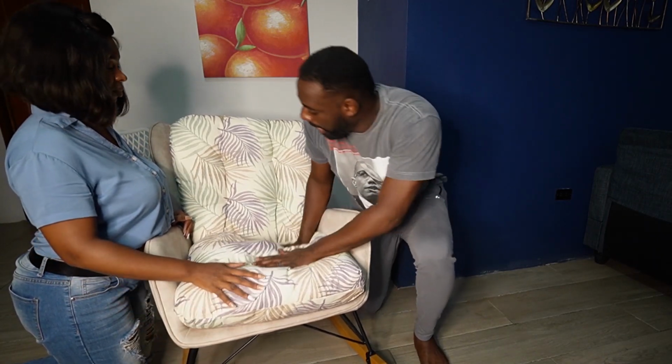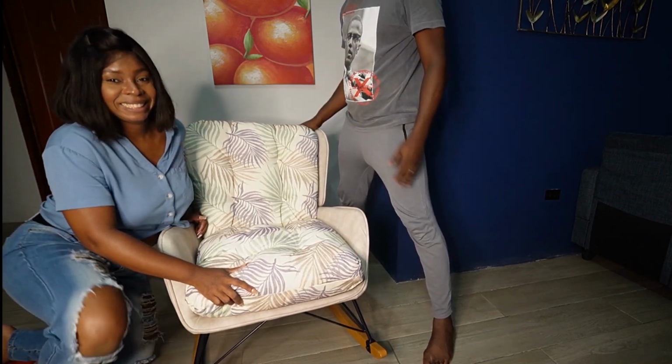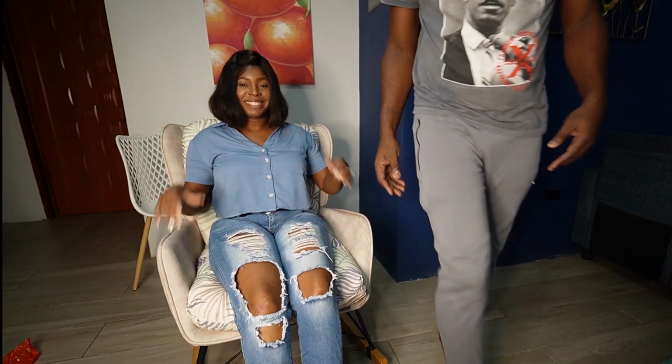Alright, so this is it. We're gonna let you do the honors first. This is the finished product, guys. Remember, this is the Emily 28-inch upholstered fabric rocking chair with the wooden legs.